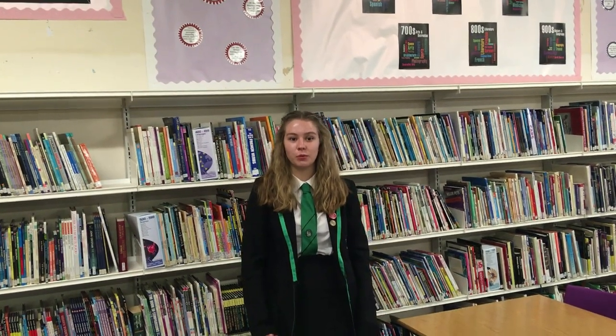The library is somewhere where you will be able to visit once a week with your English class for a period of private reading. There are also opportunities to visit the library at lunchtime as it provides pupils with a quiet place to relax and read.